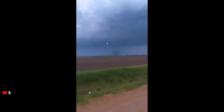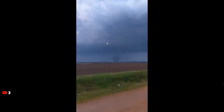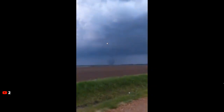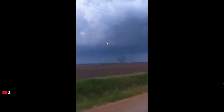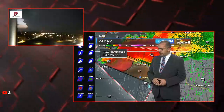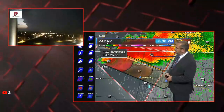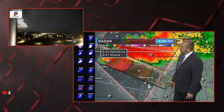Aaron Castleberry was coming in on the back side of the storm, and I kind of looked in the upper left-hand corner of the screen at Aaron's shot, and you could clearly see that tornado moving through. This doesn't look like an EF3. This isn't like what we were seeing last week at all. This is an EF2 or EF1, but definitely one that you need to respect and keep an eye on. Once again, 8:33 for Harrisburg, 8:47 for Weona.